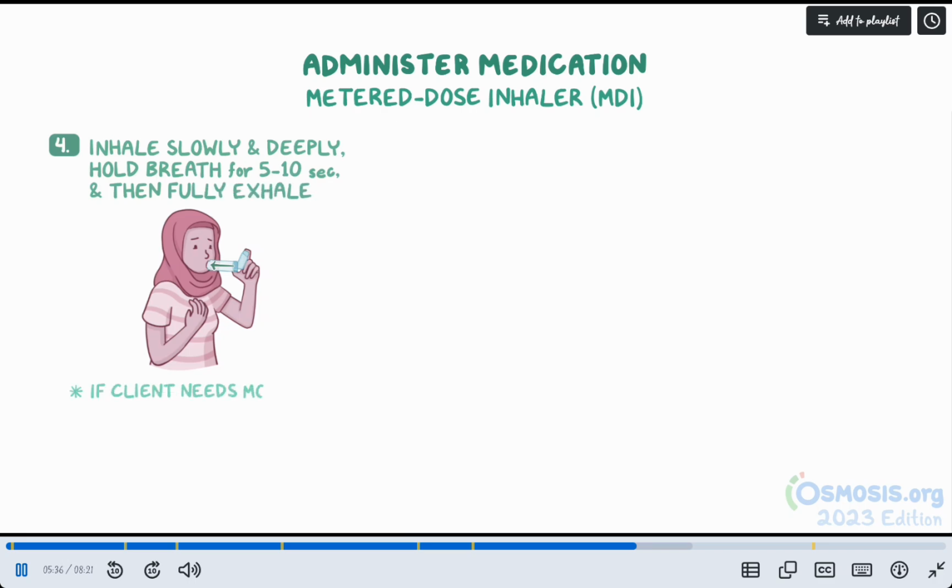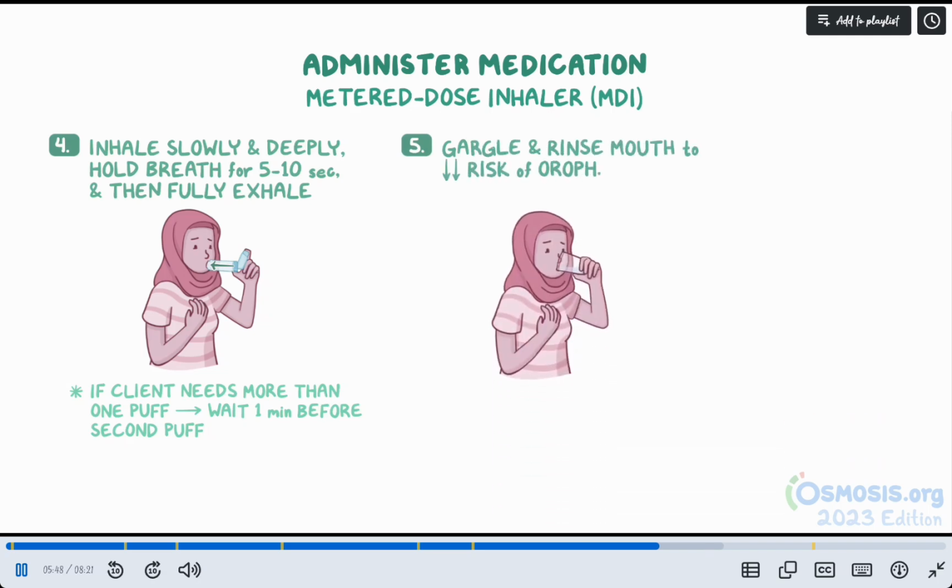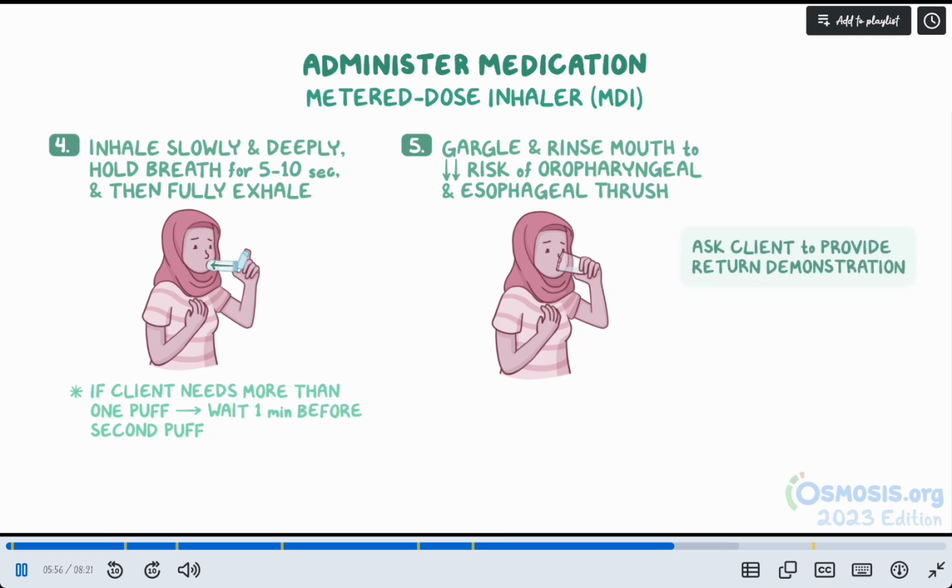If the client needs to take more than one puff of the inhaled corticosteroid at one time, instruct them to wait 1 minute before administering the second puff. Afterwards, instruct them to gargle and rinse their mouth to decrease the risk of oropharyngeal and esophageal thrush. After the demonstration, ask your client to provide a return demonstration so you're sure they feel comfortable self-administering their medication.